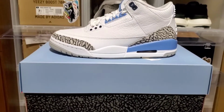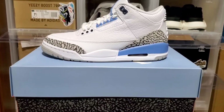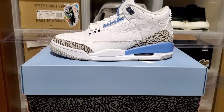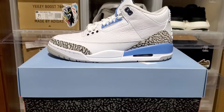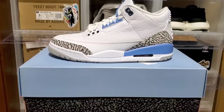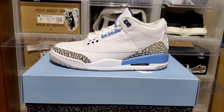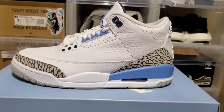So I thought I wasn't gonna get a pair. I didn't get my size, but I was like, if I waited all that time, I'm gonna get a size. So I didn't come out empty-handed. But yeah, I got a size for these. Then I had to head straight to work from there, and it was crazy. I guess these were really limited, but it's a really nice colorway.